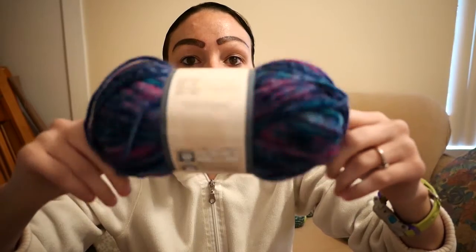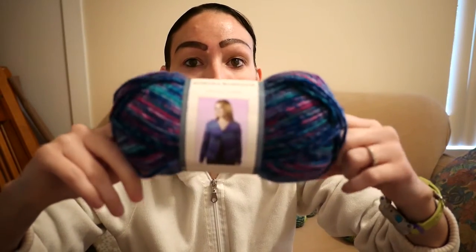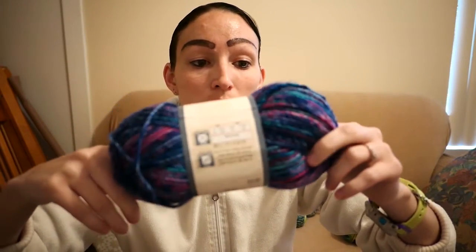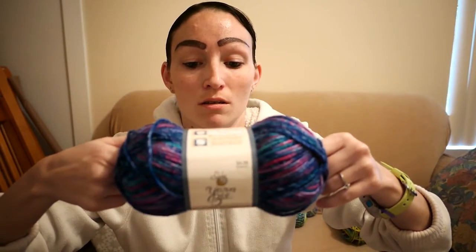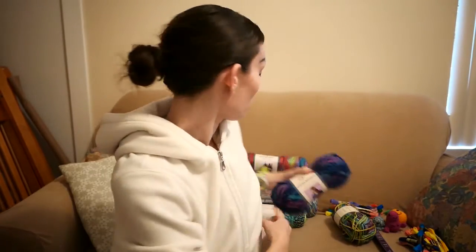It's like pink speckled, but it's like magenta more, which is like a purpley pink. I don't really feel it. And blues, I don't really feel this as pink. So weird. But anyways, it's super pretty, super soft, love it.